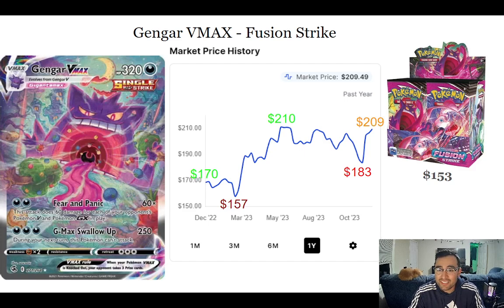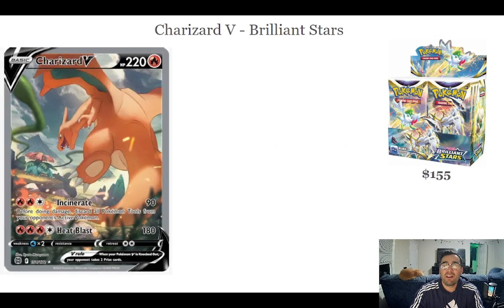And now, this Gengar has almost regained its all-time high at $209. So, we're going to see if this Gengar can stay at $200. I have a strong feeling it will, just because Fusion Strike is already a pretty pricey booster box to go ahead and buy.